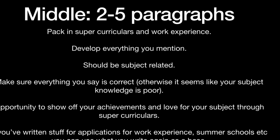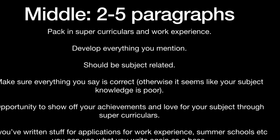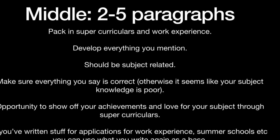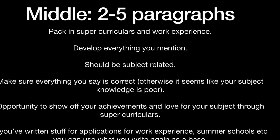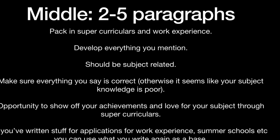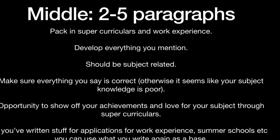And then something that I did that I found really helpful was, if you've written any applications for work experience, summer schools, any programs like that, look up a record of what you wrote, and you could use those paragraphs as a starting point, particularly any ones that were successful, as that already gives you an idea of what to write and what works well, and you can tailor that and build off that. So most of the middle of my personal statement did come from applications that I'd sent for summer schools and things, and I definitely think that made writing my personal statement a lot easier.